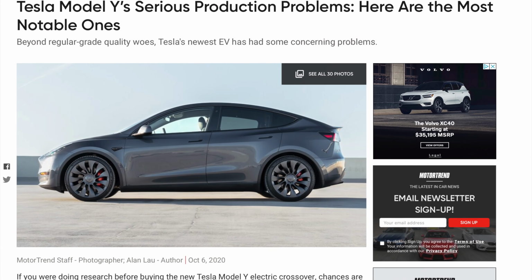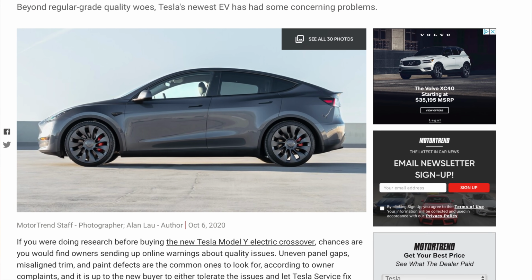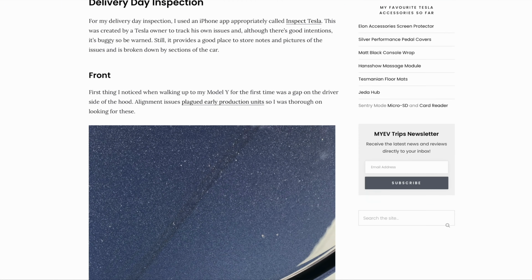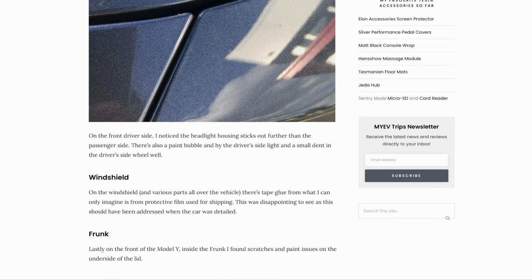Delivery day was the most exciting day of buying a Tesla, but it was also the most nerve-wracking. We opted to get the car delivered to us, so a delivery driver drove the car to our house and let us inspect the car in detail. One of the biggest concerns people have with Teslas is their quality control and how the cars end up looking on delivery day. People report misaligned panels, scuffs, paint chips, stuff like that.